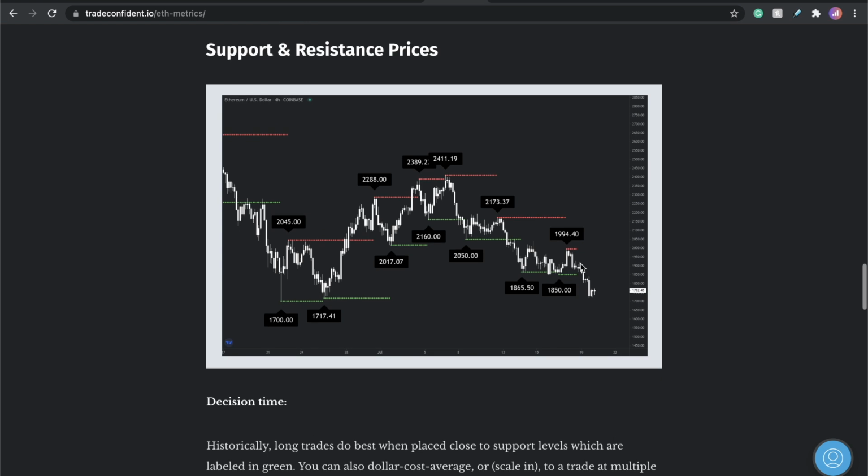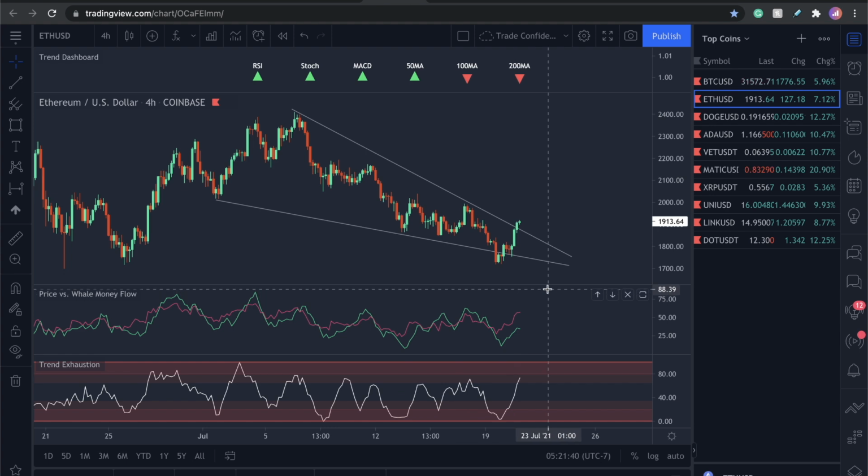Okay, as far as the support and resistance, we've been talking a lot about this 1700 mark on the chart, and that's exactly where we ended up heading. It was 1700, and then we started bouncing from there. So it's been really fun to help call these moves for you guys, and everything on Ethereum happened as predicted so far. I was expecting it to move down to 1700. It was structure support, and I was expecting it to bounce yesterday.